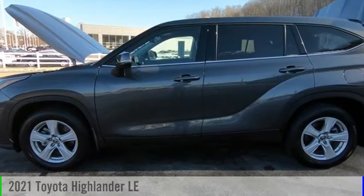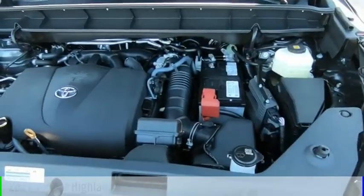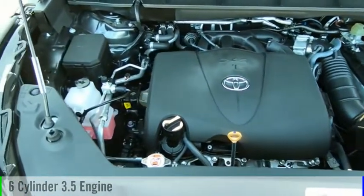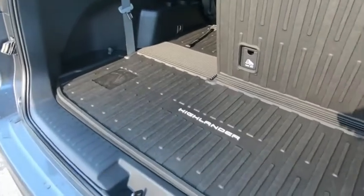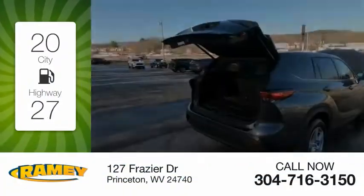Stop by and take a look at the 2021 Highlander. This vehicle is powered by an all-wheel drive, 6-cylinder, 3.5-liter engine and comes with an automatic transmission. Great fuel efficiency saves you money by requiring fewer trips to the gas station.